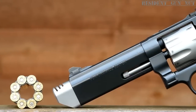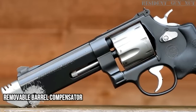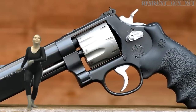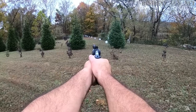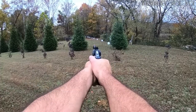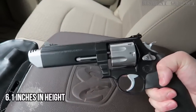The Performance Center Model 627 is a prime example of a top-performing revolver built for precision. Its removable barrel compensator means you won't be flipping your muzzle around like a gymnast, and the cylinder is cut to fit the moon clips included with the gun so you don't have to go hunting for speed loaders. Chambered in .357 Magnum, the Model 627 is built on Big Blue's large N frame, which gives it an 8-shot cylinder. It measures 11 inches in length, 1.7 inches in width, and 6.1 inches in height, and it weighs in at 46.7 ounces.